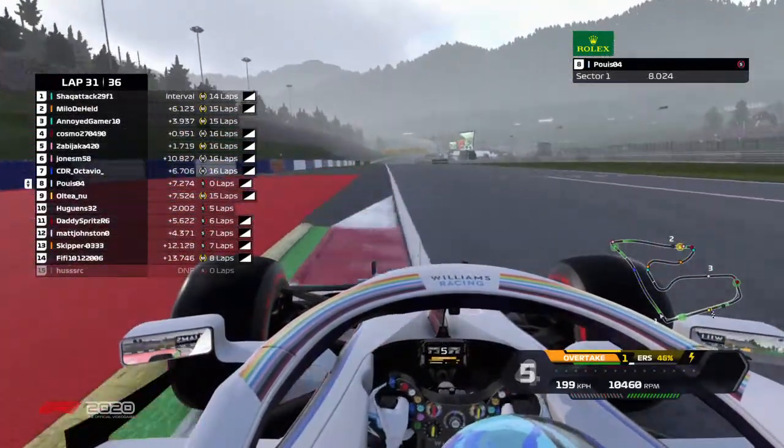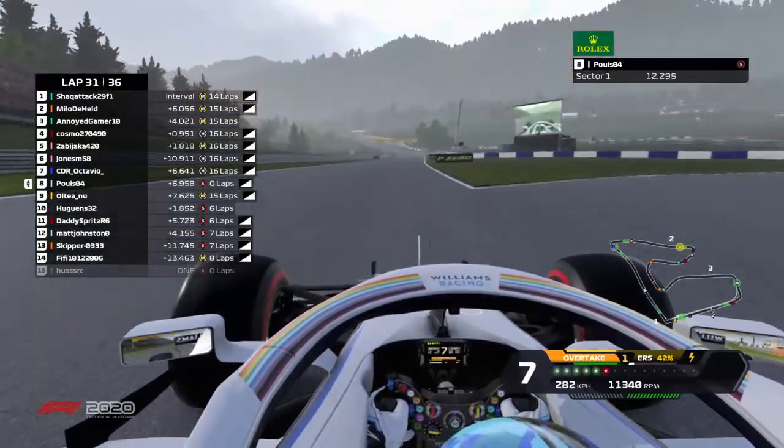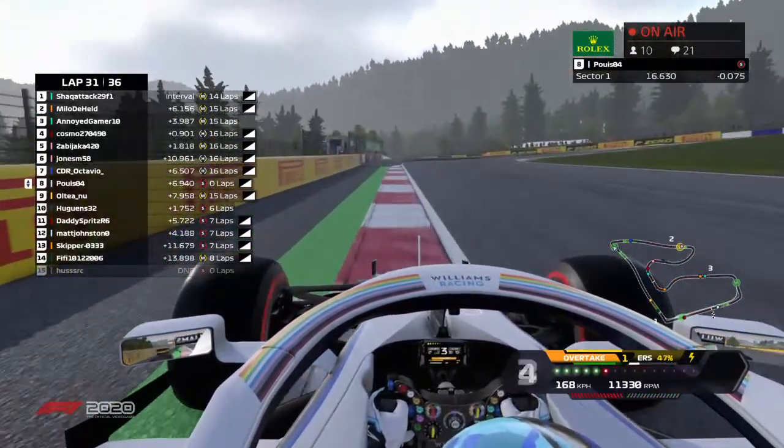Brand new set of softs. See what he can do. Climbing up the hill now, up towards the top of the hill. One of the highest points on the circuit. I think the highest point is midway down the straight, the following straight.